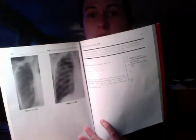The other book she wanted us to read was this chest x-ray book, and I don't even know how to say the author's name. I got this from our library. It's from 1999, so hopefully it's all still relevant. Again, it's kind of the quiz format. The glare is kind of bad, but that'll be good. So I'm just going to work my way through this in the next 4 weeks.